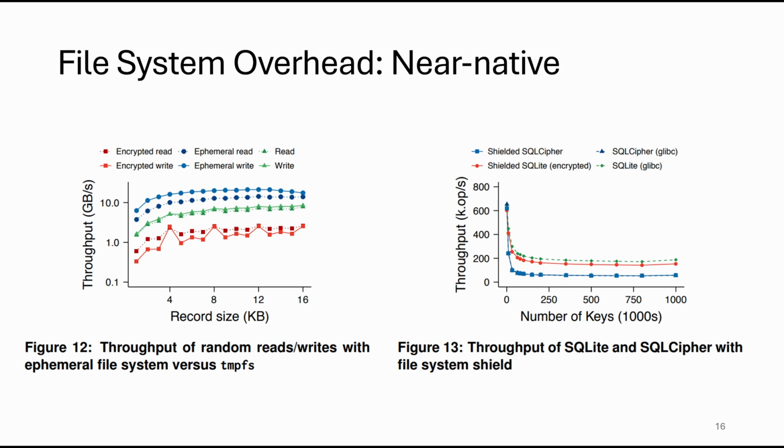To summarize, SCONE's file system shield with that ephemeral storage is substantially faster than the classic user space encryption that something like SQL Cipher is using for larger workloads. Another thing to note is that the overhead is comparatively modest, showcasing the advantage of the ephemeral file system and integrating encryption inside the enclave. Now, this all sounds great, but what are the limitations with SCONE?